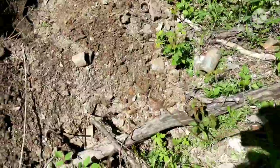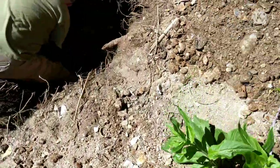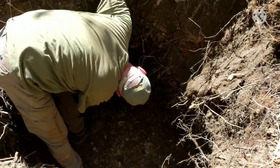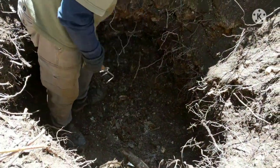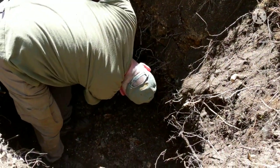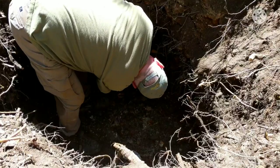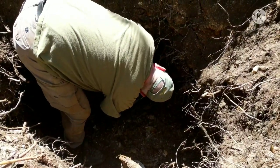Okay, Gary's called me over. He says he's got maybe a piece of stoneware or something. Can't really see anything because your noggin's in the way. Can you see it from there? Alright, well, see if you can dig her out. I don't want to jump in there with you because two of us in there will never get out. No, I can see it now.